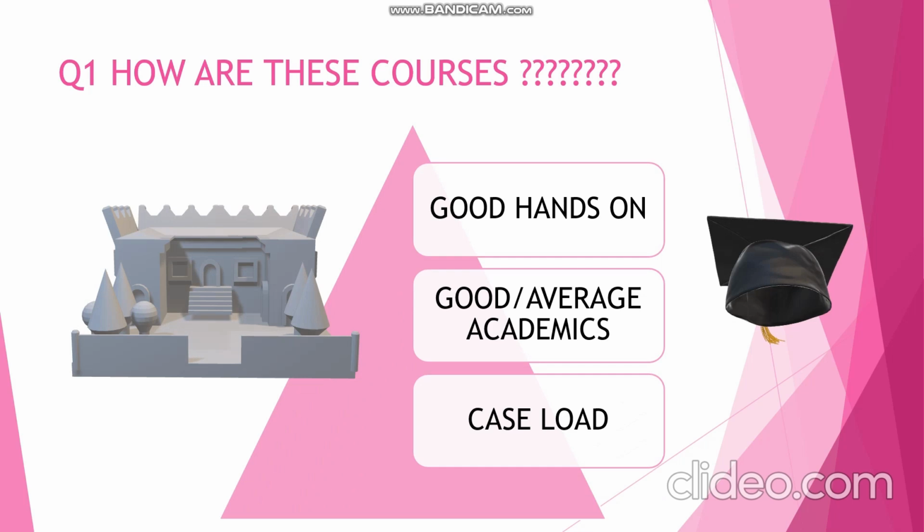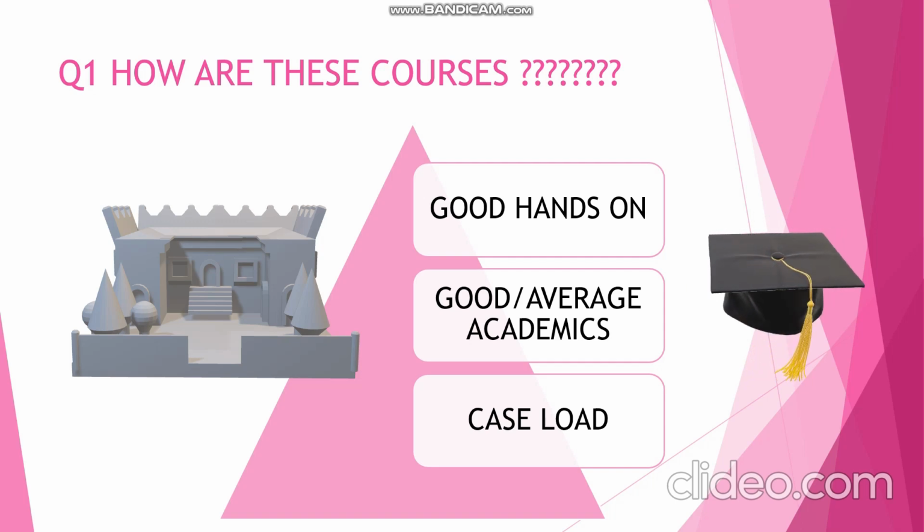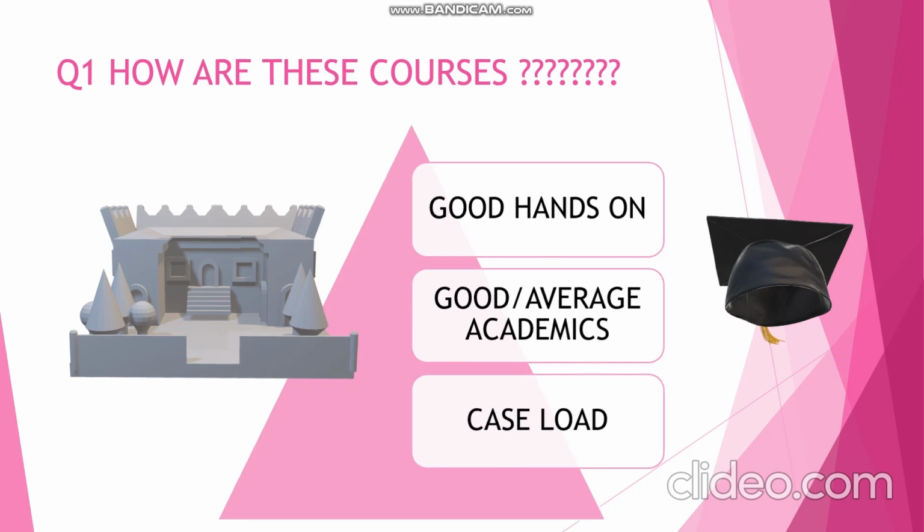And if it's a small peripheral center, then you should ask about the procedures and infrastructure and then decide. Small centers have the advantage of good caseload and decent hands-on, so you will have equivalent exposure just as government overloaded hospitals, but academics and infrastructure are questionable.